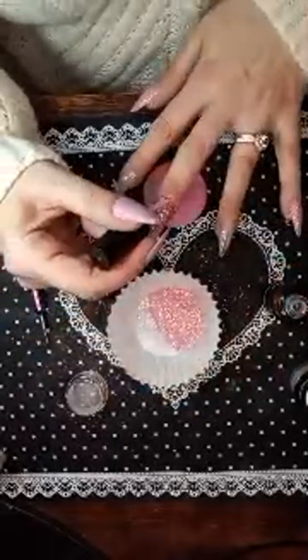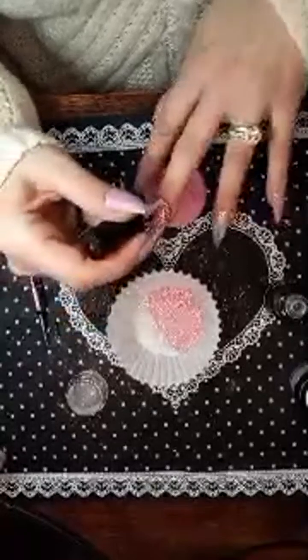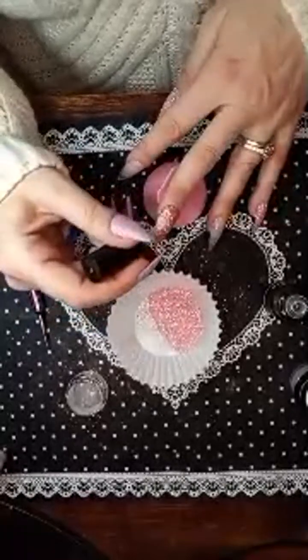Doing a dip powder manicure right now. Using some gorgeous Dipnotic Nails glitters.